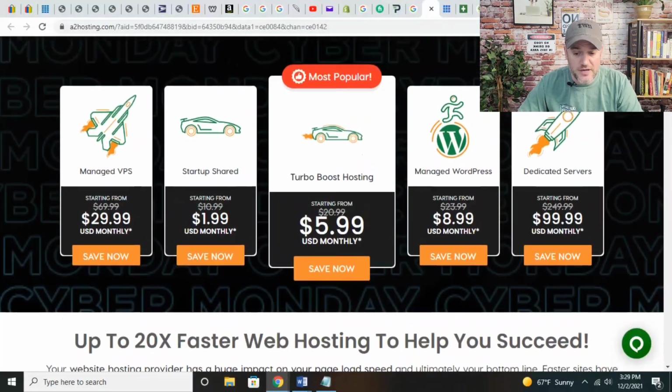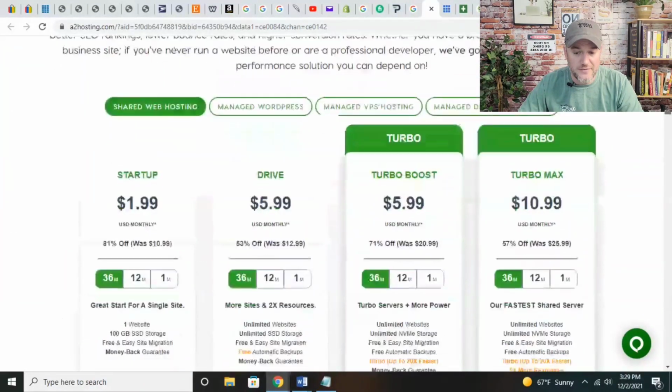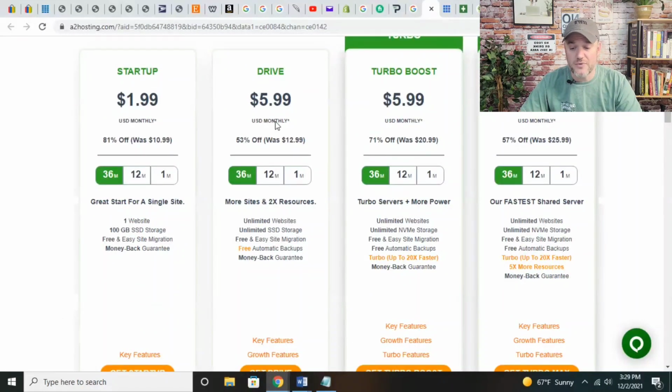If you wanna go on this one here, they've got a basic startup, which is a shared plan. It's $1.99 a month. A2 Hosting offers a variety of services, even just for $1.99 a month, which is actually pretty cool. Because you're just getting started, again, you don't need to overspend when it comes to your hosting. So the first one, you get this one complete website. You also get 100 gigabyte of storage, which is for a beginning website, a gigantic amount of storage space. You really just don't need much more than that.